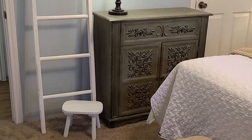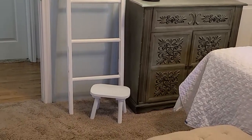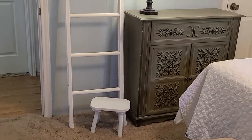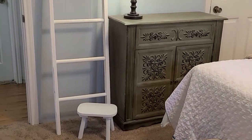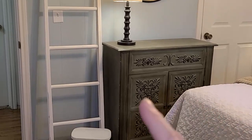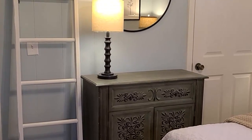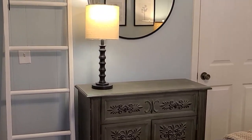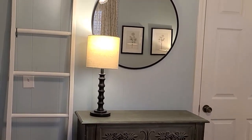But what I keep here is this blanket ladder, this sweet little stool that also came from Charlotte's. I just painted it white to match my blanket ladder. And I think for spring and Easter, I'm going to put a little pillow down there and then add a couple of blankets to my blanket ladder. But that furniture piece, that blanket ladder, that lamp, I love that tall black lamp to add a little bit more black into the bedroom. And then that round black mirror, pretty much staples here on this side of the room.